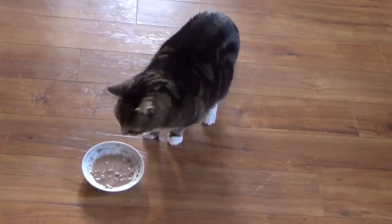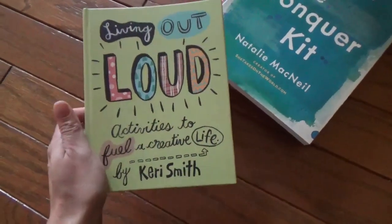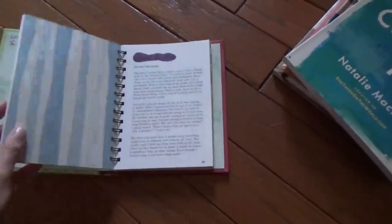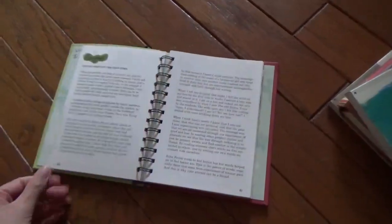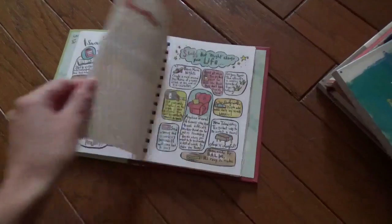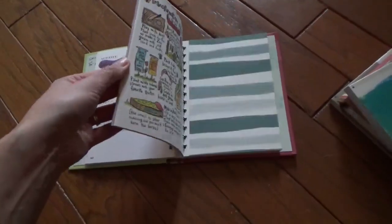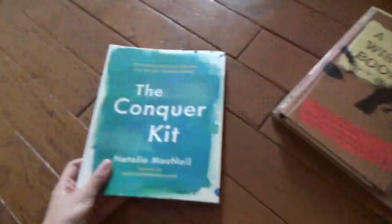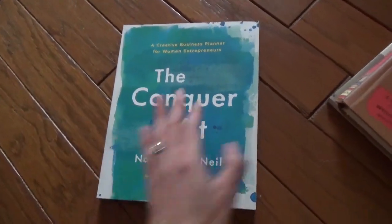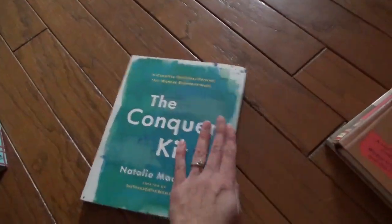Stand here and watch you, but I got some really cool books. So, Living Out Loud: Activities to Fuel a Creative Life, and it's really quite cool. Like, there's stickers in here and ways to get through hard times, and words of encouragement, and pockets, and crafty thingies. I can't wait to really dive into that one. I also got the Conquer Kit, a creative business planner for women entrepreneurs. This also looked right up my alley with fun fill-in spots and tests.